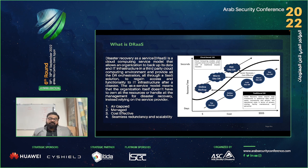Now, there has to be a step before it. If you have to restore, you need to have backup, which is why backup is the first step before you even think of disaster recovery. Hence, you have so many vendors playing in the market. You have IBM, you have Veritas, you have Druva, you have Rubrik, you name it. There are thousands and thousands of vendors available in the market that are giving you backup as a service functionality. And along with that, they would also give you disaster recovery as a service.